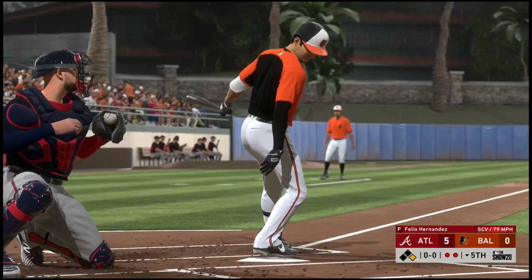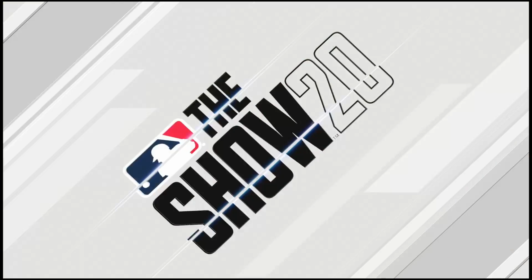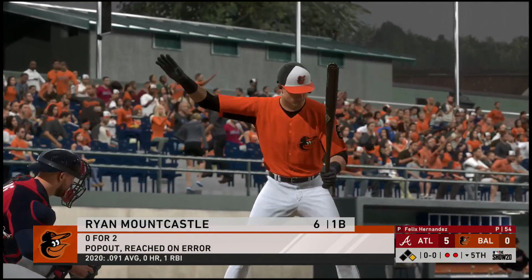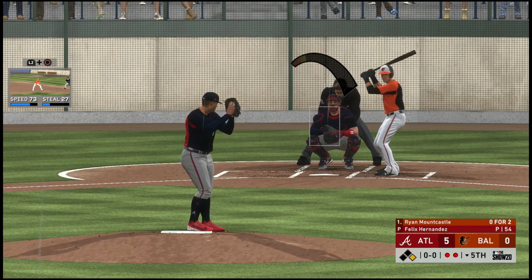And he got him. Pretty textbook breaking ball for the punch out right there. Got it to bend a lot, and by the time it got there, it had fallen completely out of the zone. Not much you can do with that pitch.